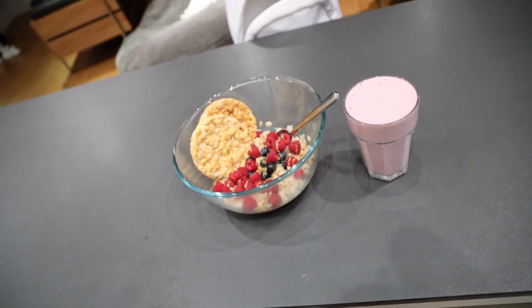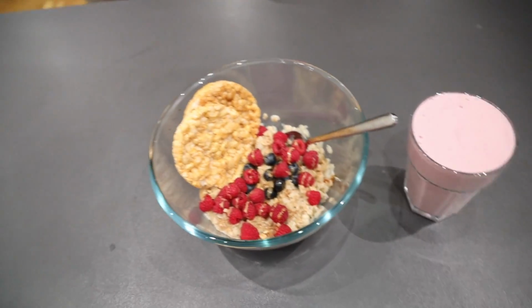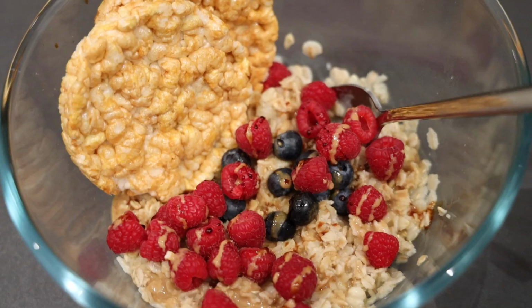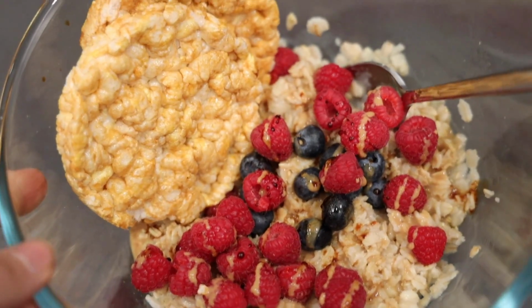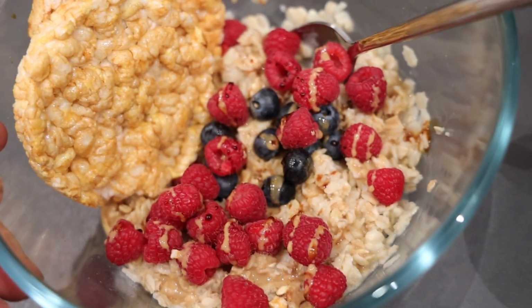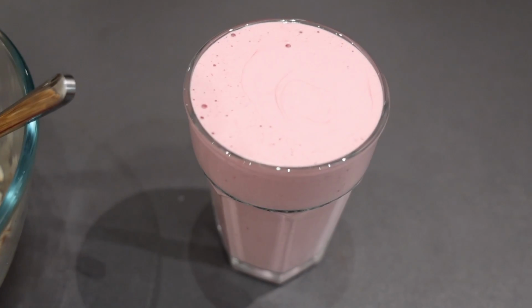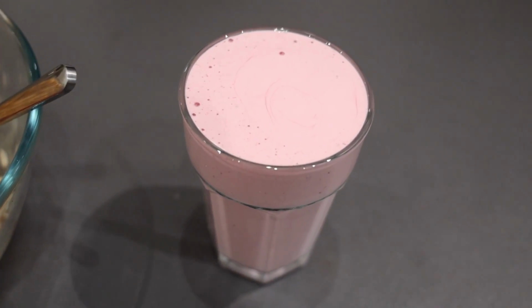Right then guys, here we have it, the final meal of today. This is actually the exact same meal as meal number 1. As you can see, we have the 2 rice cakes, 75 grams of oats, some berries in there. We got some raspberries, blueberries, caramel, Walden Farms syrup, and some toffee flavor drops in there. And as well, we have a protein shake, which is just some frozen raspberries and 1 scoop of ISO HD by BPI Sports.